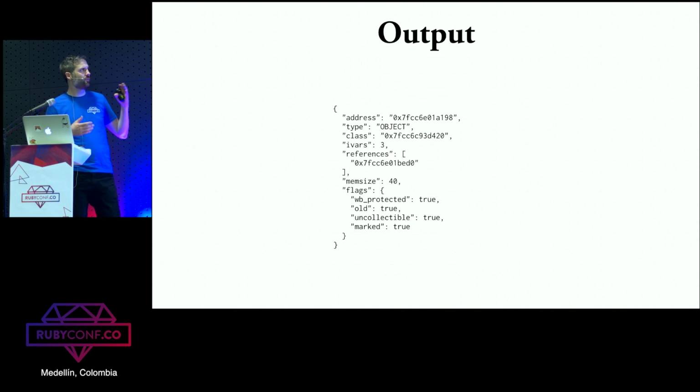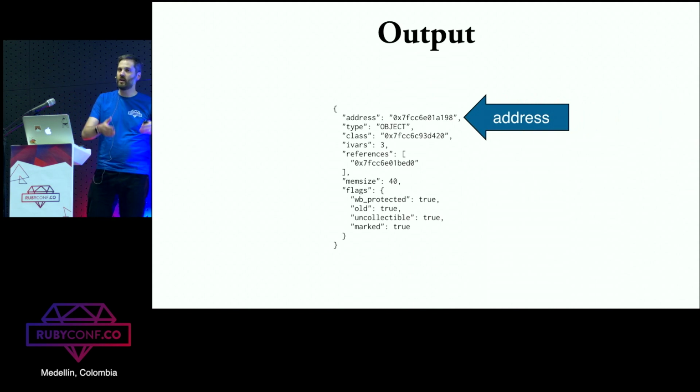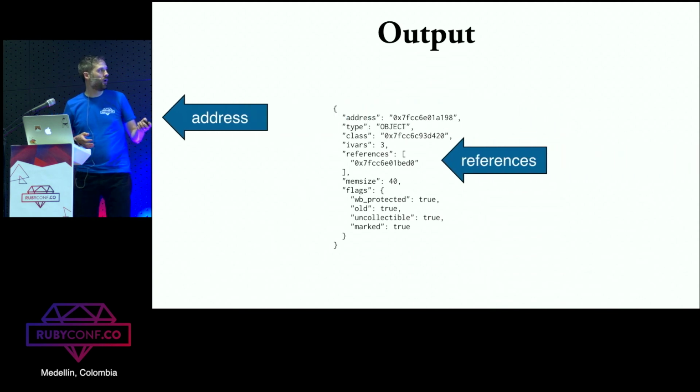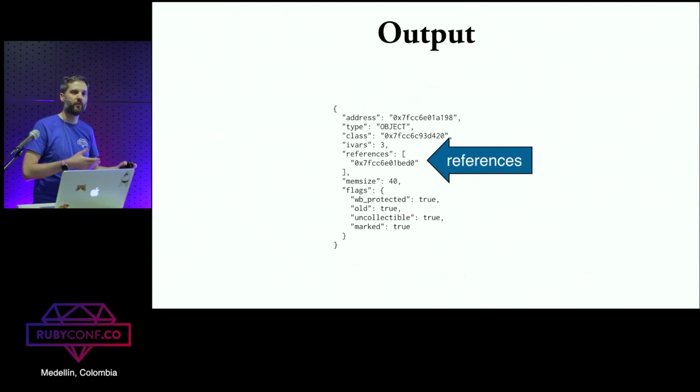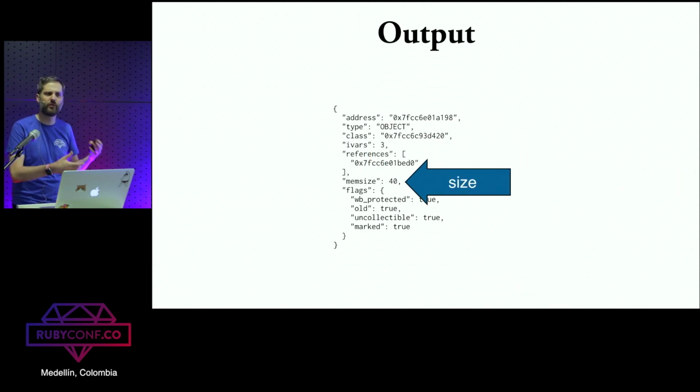You'll see here some of the things that are important to me are the address. Right there, we have the address of the object. This is where it actually is in memory. Also, we know references, so we can see what this object references, and that's a list of other addresses. So you can take that address and look in the dump to find that object. Also, you can look at size, so if you care about figuring out where your large objects are, you can check out the size of those things. So you can figure out how much memory the object is consuming.